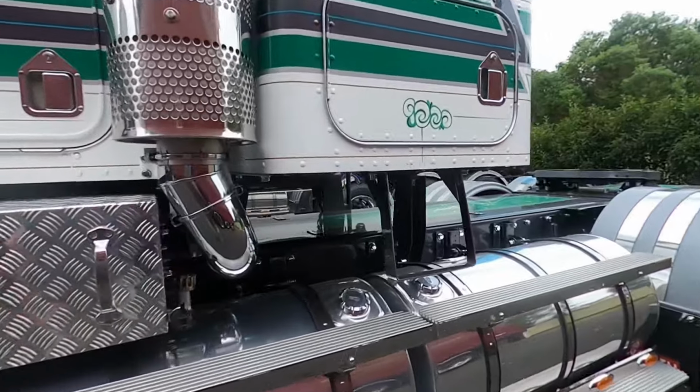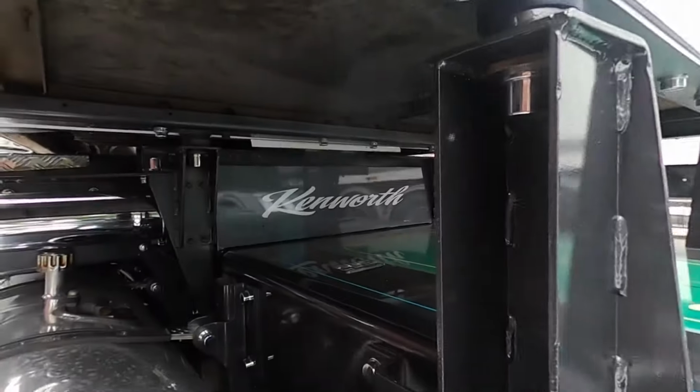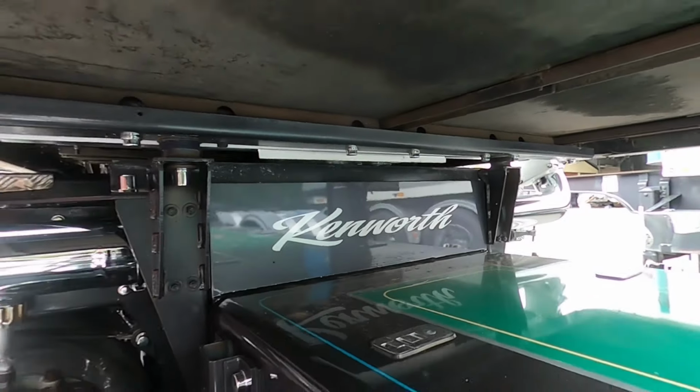The thing about Australian trucks is they're much higher. You can see how high the sleeper cab is off the chassis.